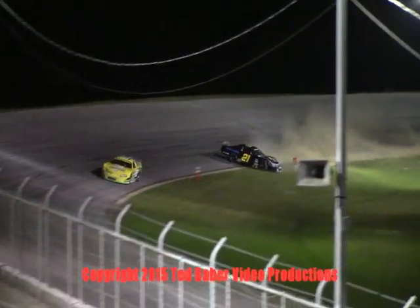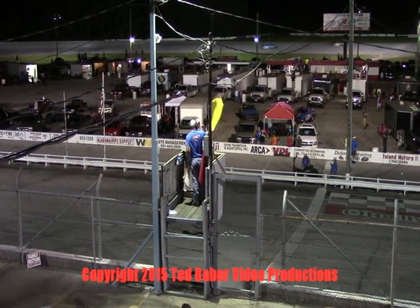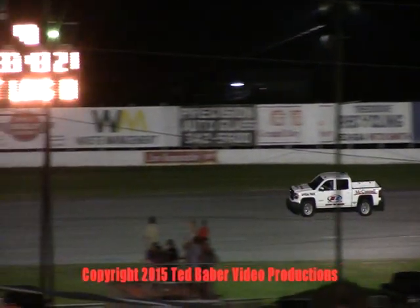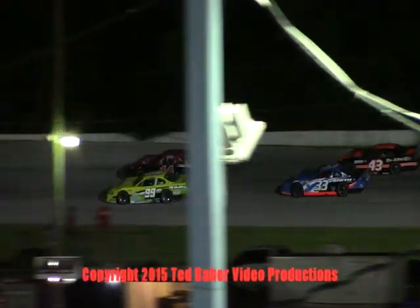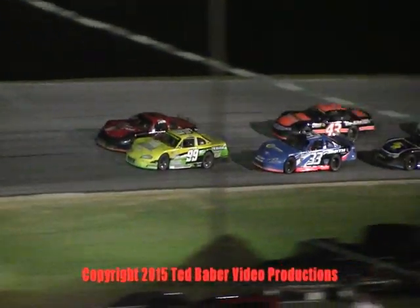Third turn, white flag will come out here on the front straightaway. Oh, Thornton spins. Thornton spins the 21. Wow. Slowly down the back straightaway. These guys have got to have their nerves on edge beyond belief. All right, Junior's gonna put the hammer down right now.